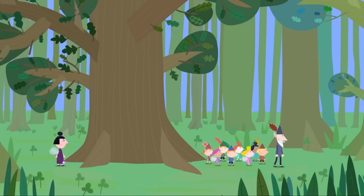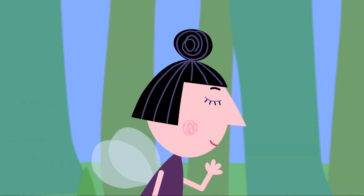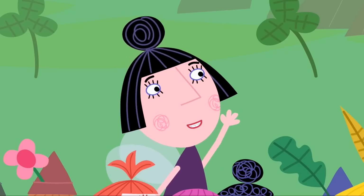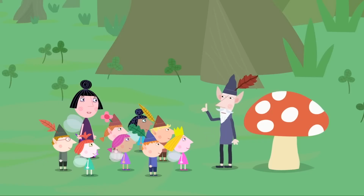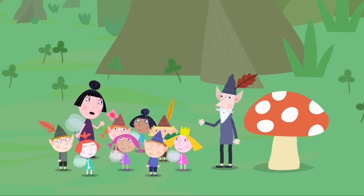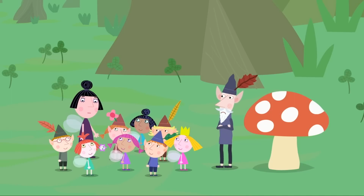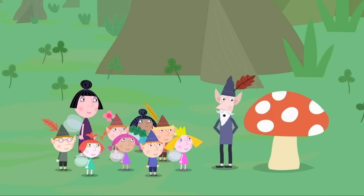Let's move on. Next up, mushrooms. Ah, good. Mushrooms. Who can tell me what this is? A toadstool! Yes, correct. Now, you should never, ever eat a toadstool. It would make you very... What Mr. Old Elf is trying to say is that you should never, ever eat a toadstool. It would make you very sick. Indeed. So, never, ever eat a toadstool.